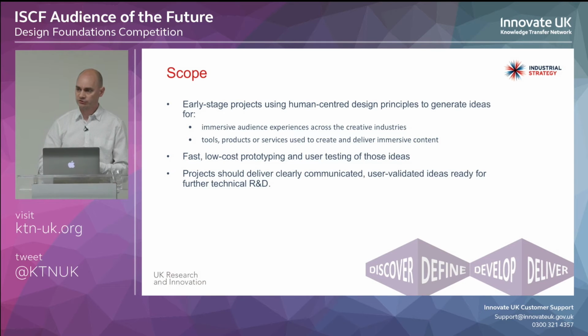We're looking for early stage projects that use human-centered design principles to generate ideas for immersive audience experiences across the creative industries. And we'll talk a bit in a moment about the definition of the creative industries. They might also be generating ideas for tools, products, or services used to create and deliver immersive content. So it might be about the experience, or it might be about the tools used to create and deliver that experience. We expect to see fast, low-cost prototyping and user testing of those ideas. And projects should deliver clearly communicated, user-validated ideas that are ready for further technical R&D activity.